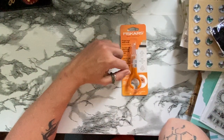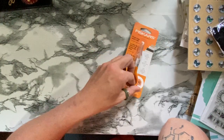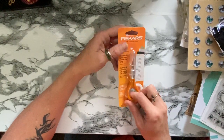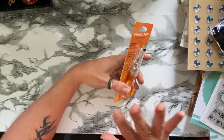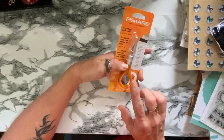And I've been looking for one of these for ages, and I've had it on my Amazon wish list forever. Every time I went to Spotlight here or Lincraft, they never had them, which is a little finger blade. I watch Sheree, the posh paper lady. If you're into paper craft, you seriously need to follow her. She's awesome. The things she does.